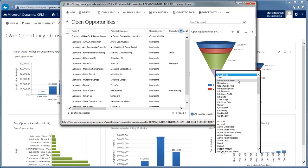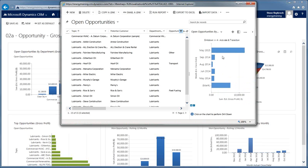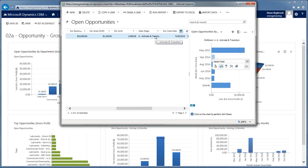And what I could do is take a look at estimated close date for these particular opportunities, because maybe I want to see what should be closing by this month. And in this case, let's just pretend it's September. So now I know I want to get this deal closed by the end of this month for Steve's Oil. And here's my estimated revenue, gross profit, and units. And again, it's in the fourth stage of the pipeline, or the final stage before closing this deal.